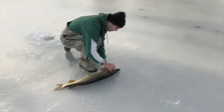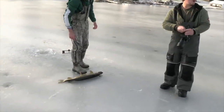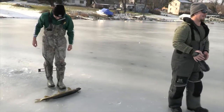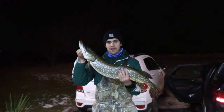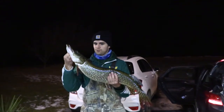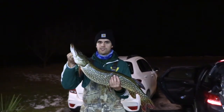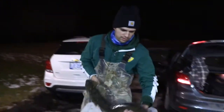We got pliers? He inhaled that thing. We're getting you pliers right now. Corey, this thing's a beast. 9 pounds, 35 inches. First fish through the ice was a pretty good one, to say the least. So, gonna fillet this up and get some good slabs out of her.